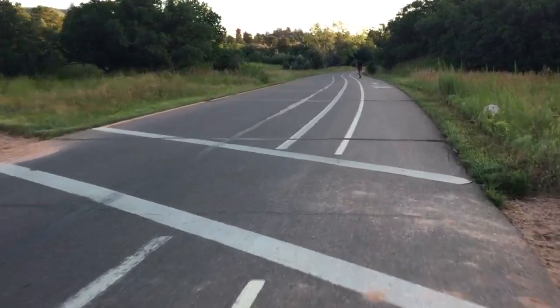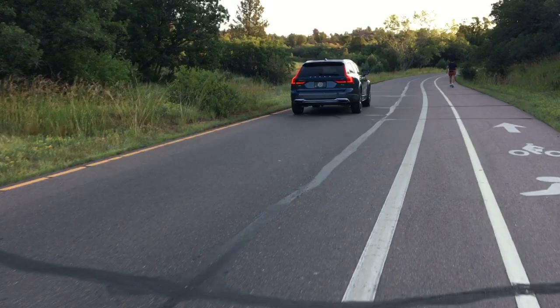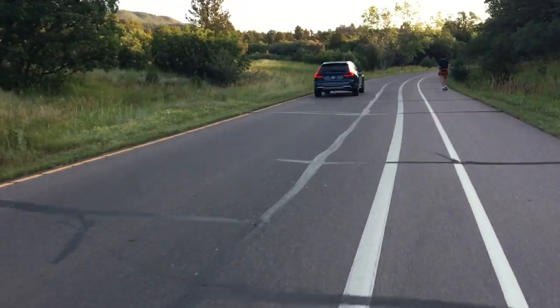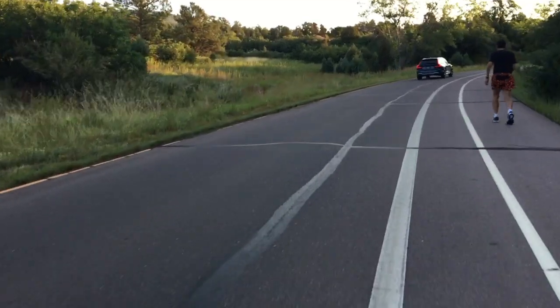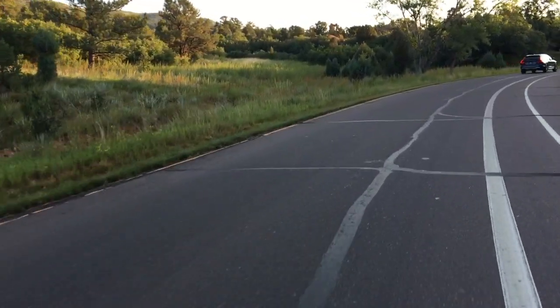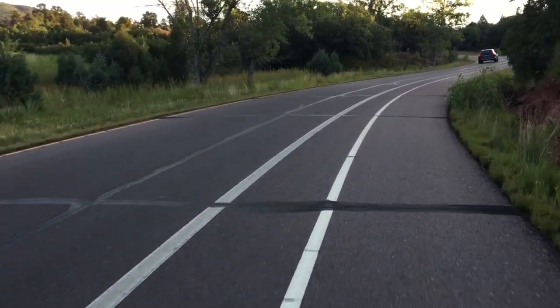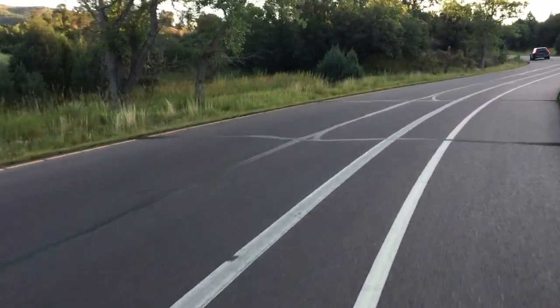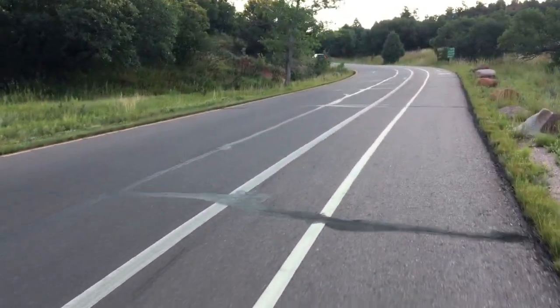Coming up to a person. This early in the morning, there's not as many people. I'm sure it'll be busy later today. Everyone won't be here by then.